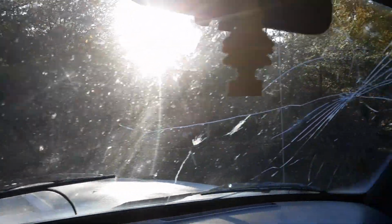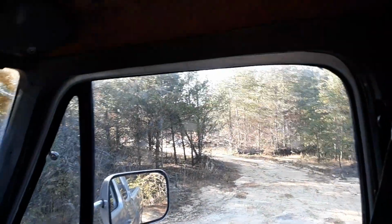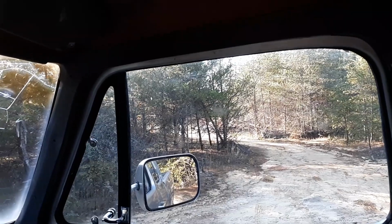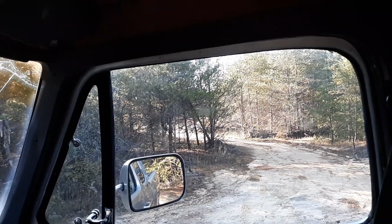Old storage semi-trailer we got to get moved out of the way. On down there in the barnyard area, we got to build the barn and the round pen.